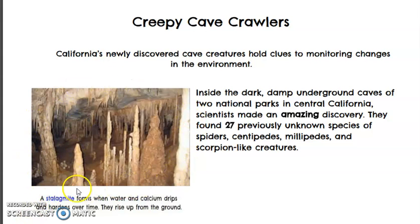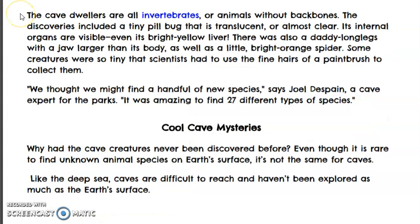Our first picture at the top of our article shows a stalagmite, which forms when water and calcium drips and hardens over time. These are the formations that rise up from the grounds of the caves. The cave dwellers are all invertebrates, or animals without backbones.